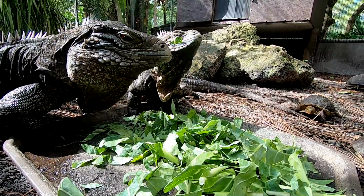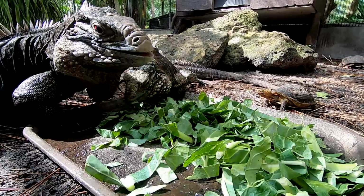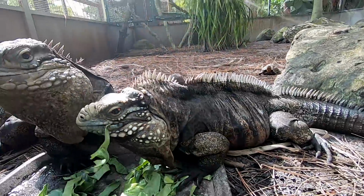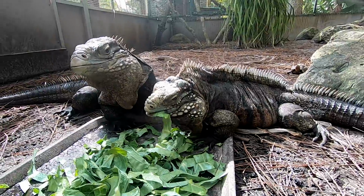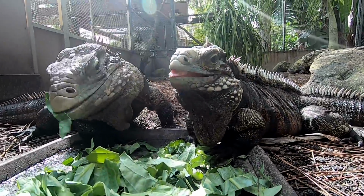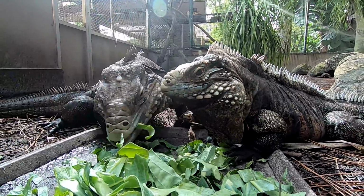I've been mentioning that over and over again throughout the past, because they do squabble, but they tend to get through it without any kind of real injuries to them. So that's important. All right. So there you have Lola and Guapo doing their thing. And I love it. I really love it.